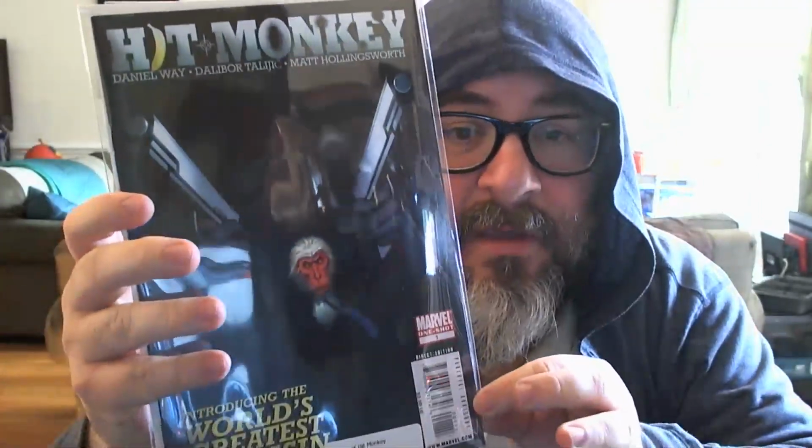I'd always thought the Deadpool 19 was the first appearance of Hit Monkey. Apparently, I was wrong. The first appearance of Hit Monkey is the Hit Monkey One Shot, not number one. There's a mini series. Sorry for the glare, but it's this one shot. It's a little beat up, but I have an online comic book shop that's a gold mine for these types of things.